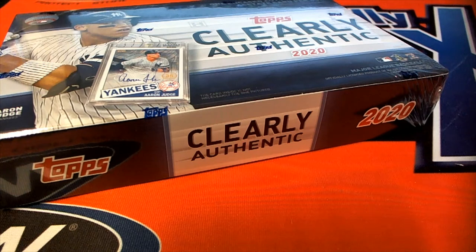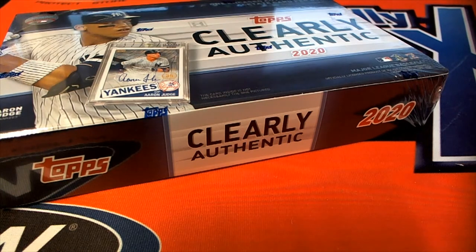Right, here we go. It's clearly authentic baseball. Hope. Let's see who gets which first name letter. Oh, boy. What's it going to be popping out of here?